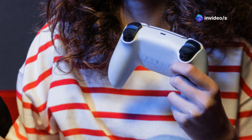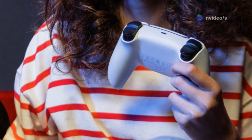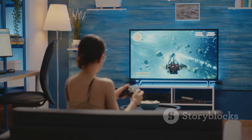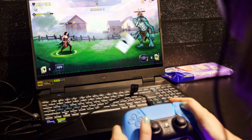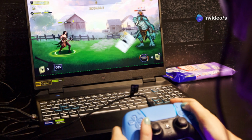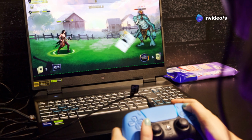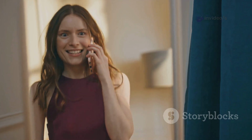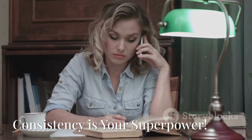And speaking of games, let's not forget about the power of good old-fashioned video games. Playing video games in English is a sneaky way to learn new words, improve your listening skills, and immerse yourself in the language without even realizing it. So yeah, embrace the power of technology, my friend. It's your secret weapon to English fluency.